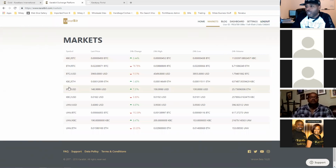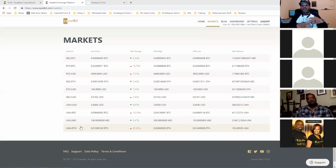ABC Ethereum, Ethereum USD, KBC USD, and now we have our Univals. So for those of you that are purchasing gold and profit packs and business packs and are acquiring Univals, if you don't want to deal with these 1, 2, 3, 4, 5, 6, you don't have to, because now you can convert your Univals into USD. Okay? You can convert your Univals into Bitcoin. You can convert your Univals into KBC, and you can convert your Univals into Ethereum. So if you're not that great at trading on the exchange, you can now just go to your Univals and hit the drop down, or come here to the markets.